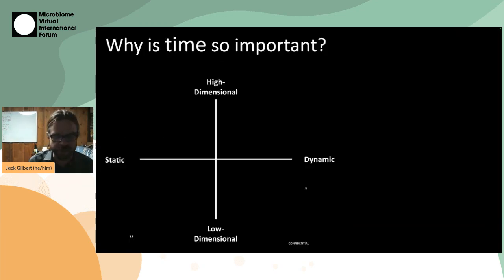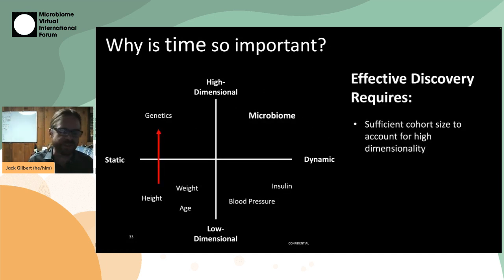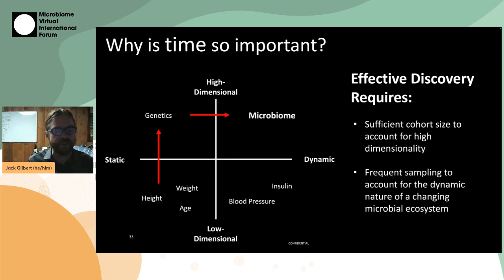So why is time so important? Well, things like height, weight, and age are pretty low dimensional, single numbers, and pretty static. They don't really change much week to week, on the whole. Blood pressure and insulin are again low dimensional, but highly dynamic. They can change hour to hour in terms of their concentration in the blood. Genetics is pretty static overall, but very highly dimensional. There are 28,000 genes in the human genome, so it has a lot of information in it. The microbiome is both high dimensional and extremely dynamic, so it's much harder to use it to identify effective biomarkers. So to discover precision microbiome processes, we need a big cohort size and a lot of frequent sampling.